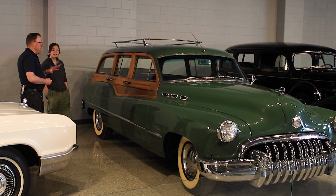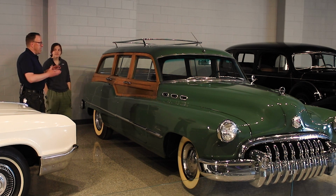Yeah. One thing that I do like to talk about with these older cars is the interior.